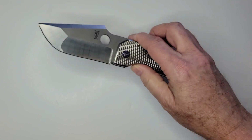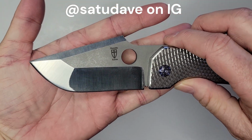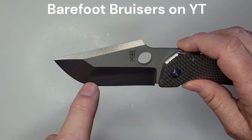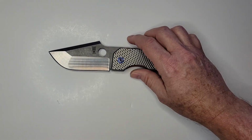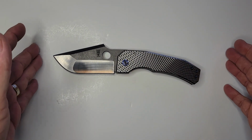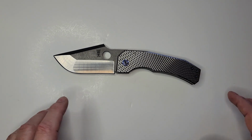Absolutely awesome. And then Sawtooth Dave actually did, well, I guess he's now Barefoot Bruiser, man. Was Sawtooth Dave, though. He did this compound ground and then this wedge on there. So that, to me, is what this is about. This is about community. It's going to be about my top knives of the year with an ultimate winner.